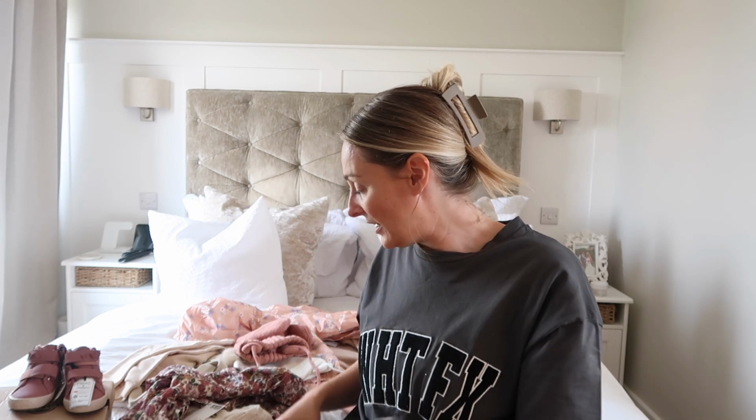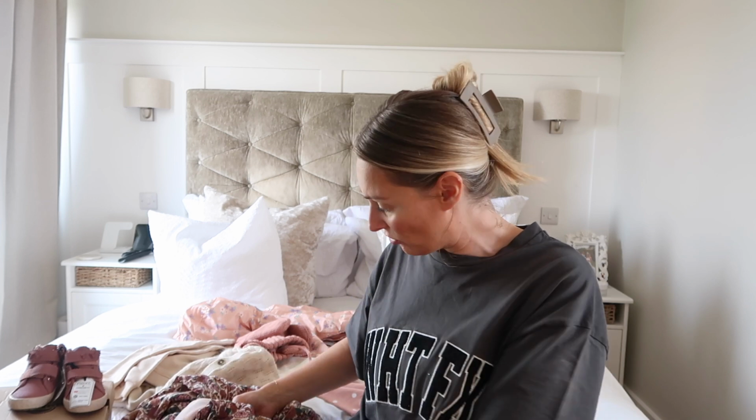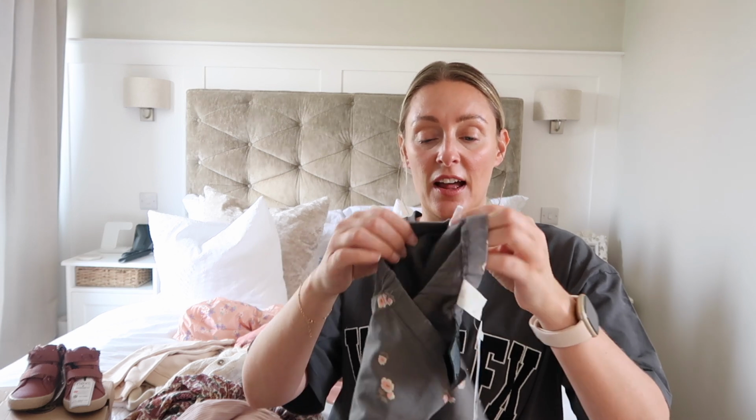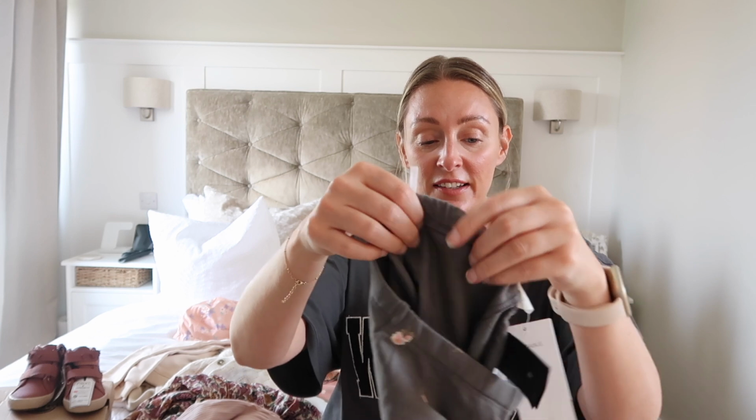And then leggings wise, I did pick her up a couple of separate pairs. I'm just trying to grab them here. So they had a few different options in terms of designs, and these leggings have a brushed, really soft inside.